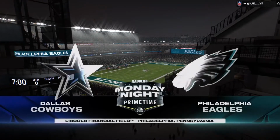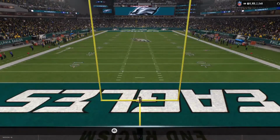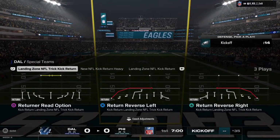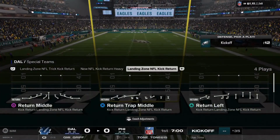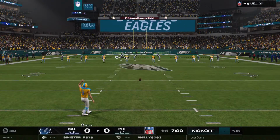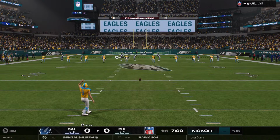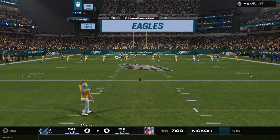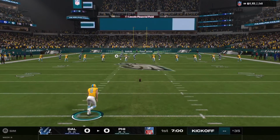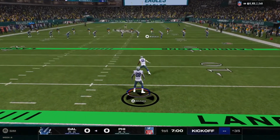It's the NFL on EA Sports as you take a look there at Lincoln Financial Field in Philadelphia, PA. Lurching closer toward the midway point of this NFL season, and we're underway on EA Sports.